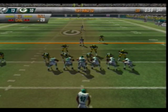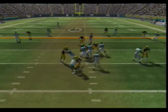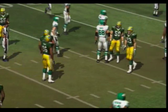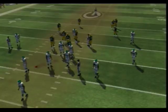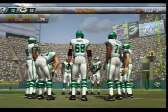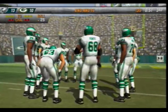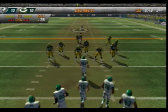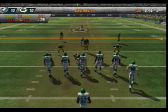The Packers come out in a 4-3. They'll pass on first down. Hit and sack. He does a nice job using leverage to get after the quarterback. When you combine that with his quick first step, you really have something special. Now they're looking at second and long after the sack.